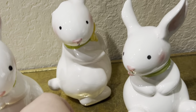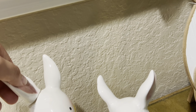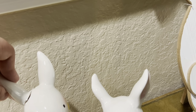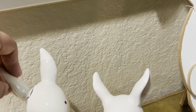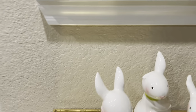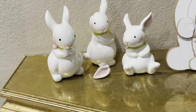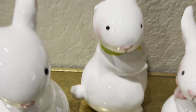Unfortunately, when we decided to pack them up one year, we didn't put them in plastic, or not plastic, but glass, stuff like this. And it's unboxed. We just put a couple of wraps of paper bags on it, but unfortunately, one of his ears didn't survive, so.